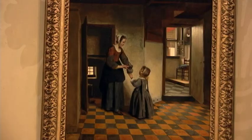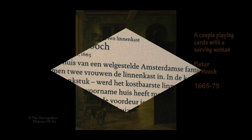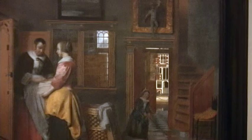Hailing from Rotterdam and working out of Delft, Pieter de Hooch, another master practitioner of domestic scenes. His paintings date from around the 1650s. He is stylistically quite similar to Vermeer. We'll come back to Vermeer in a minute. De Hooch is one of my favorites.